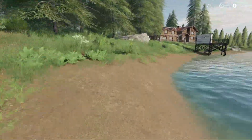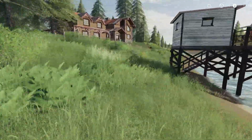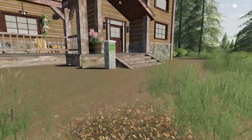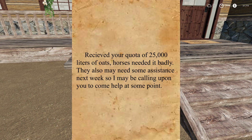And I'm just going to run back to the house to get something to drink. And while on my way back, I'm going to check the mailbox just to double check things. I can't remember if I checked it this morning or not. Oh, there is a letter in here. Received your quota of 25,000 liters of oats. Horses needed it badly. They also may need some assistance next week. So I may be calling upon you to come help at some point.